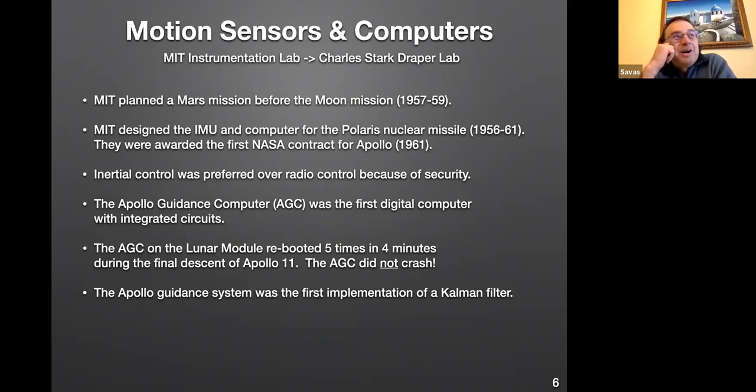And one thing probably not many people know is that they actually had planned a mission to Mars before the moon mission. They had also done a lot of government work on nuclear missiles. So they had designed the navigation system and the computer for the Polaris nuclear missile. And that was one of the reasons they got the very first contract that NASA awarded for Apollo way back in '61. And that was because NASA realized that the navigation system would be one of the most difficult things to achieve.